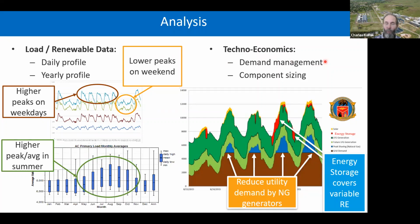And so one consideration is demand management. So frequently, what's really common in commercial and industrial applications is to have a demand section of your utility bill and then the energy section of your bill. And so the demand section looks at what's been your peak demand over, say, a 15-minute time period. And that can be a really significant part of your bill.